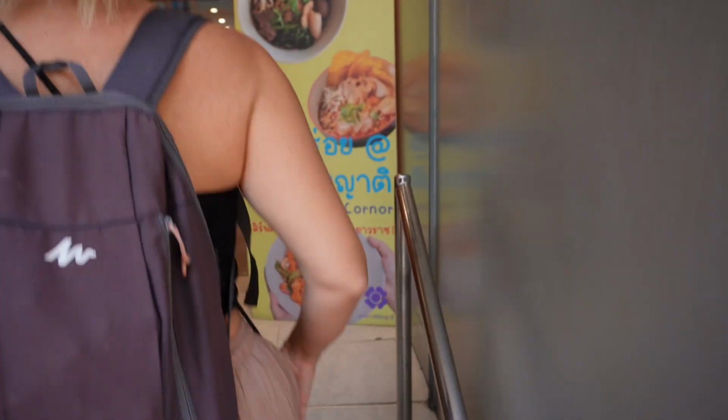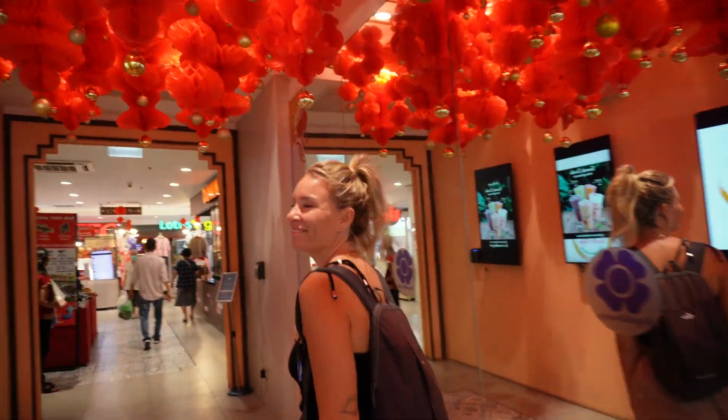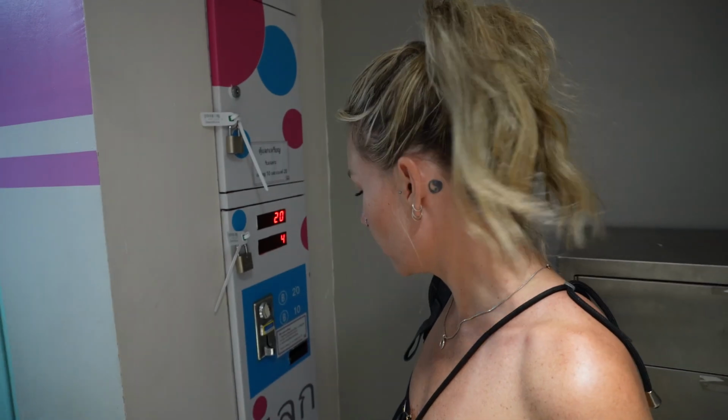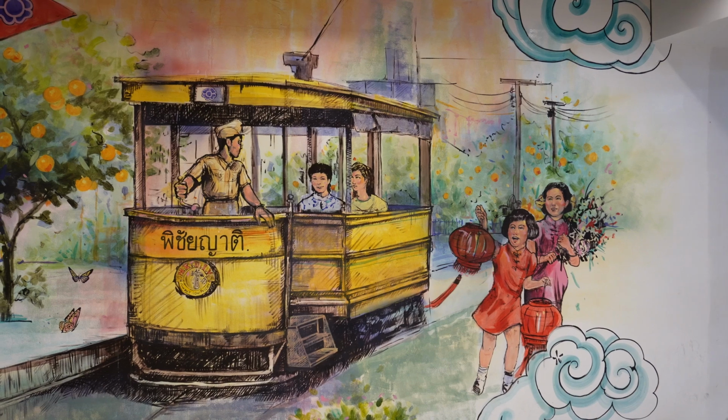Foodie's Corner. Sounds like my kind of corner. We usually try to do street food, but the relief from the heat with the aircon would be good. Jacqueline is the bathroom, I do too. So we might opt for that. And they have a machine for everything. Even the toilet needs to be paid for. 5 baht for a week.